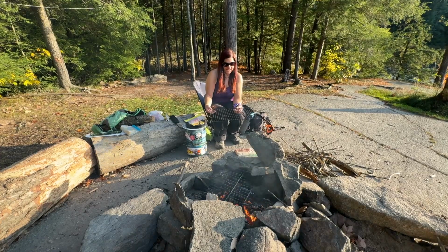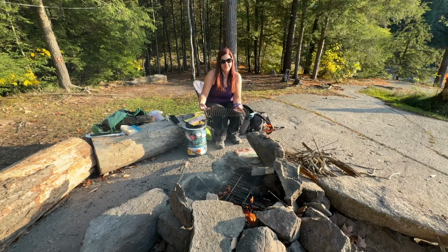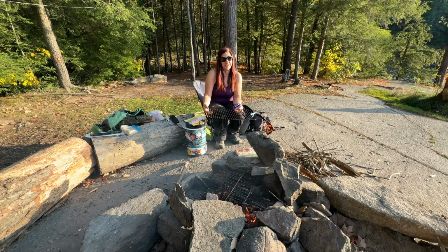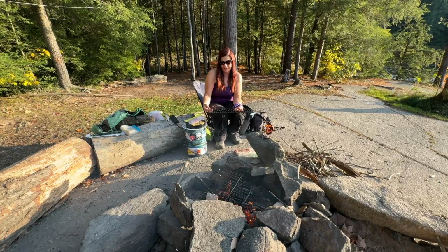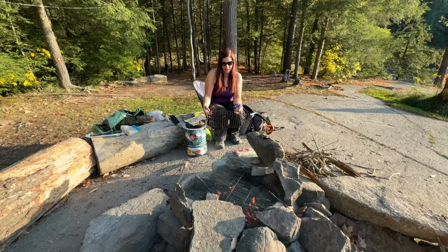Anyways, so this is just a grill from like Hibachi, like one of those little barbecues you get at like Walmart. They're $50. They used to be $20 or something like that. Now I think they're like $79. Things have really gone up a lot.